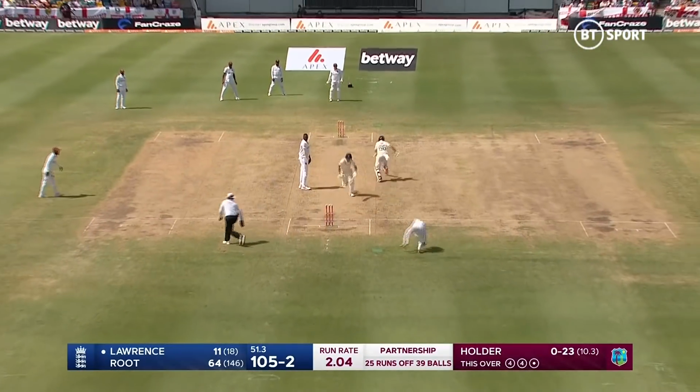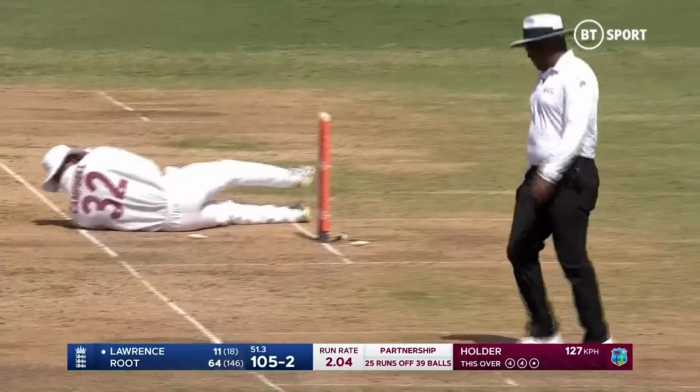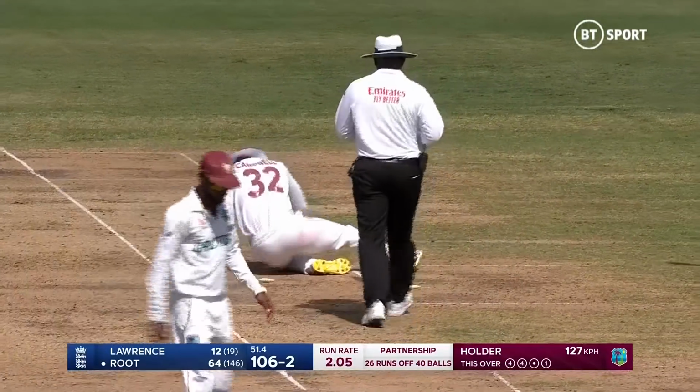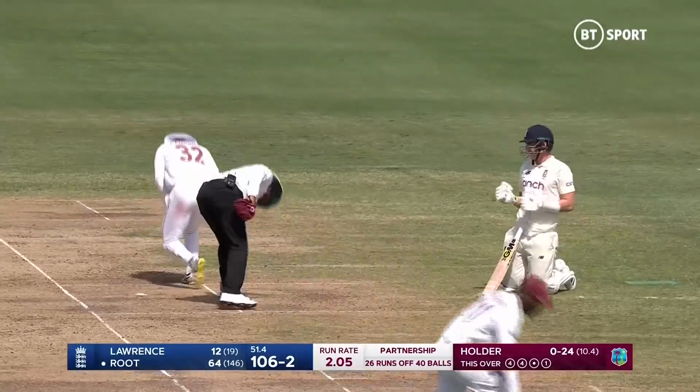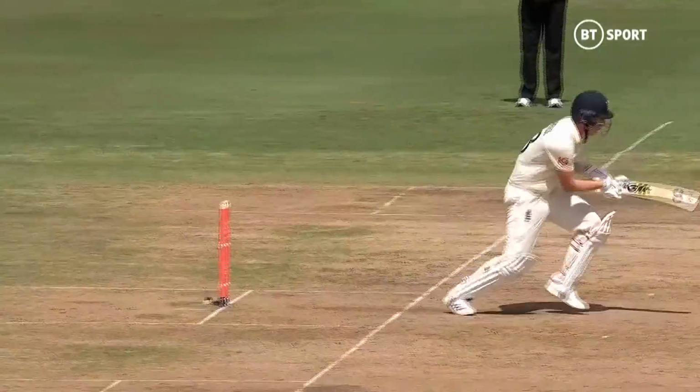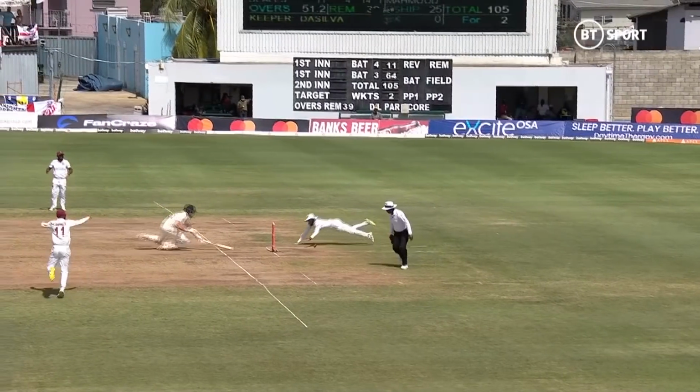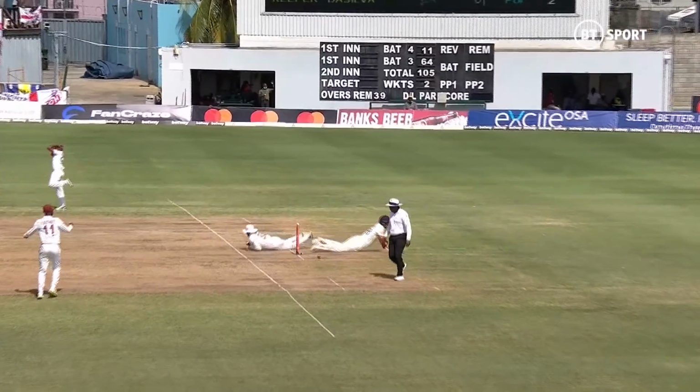Oh, he's going to have to hurry here, really has to hurry. Oh, if it had picked it up cleanly and got a flick in there, that could have been mighty tight. But John Campbell trying to cut off that quick single, just fumbled the effort at the last moment, and Dan Lawrence would have thought he was in trouble pretty much all the way down there.